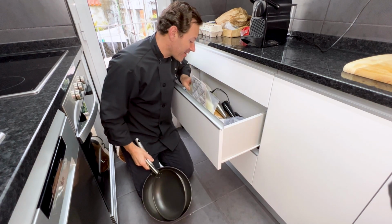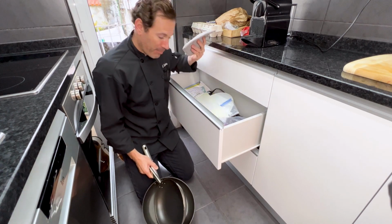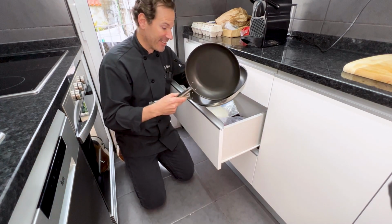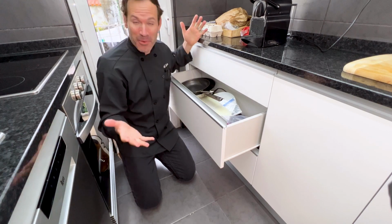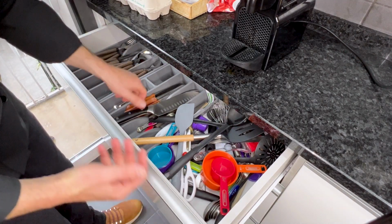Like this drawer here is kind of like odds and ends stuff. I've got dish towels in here, and hot pads, and skillets. That's all I can do. Literally, there's no other place to put these things. Oh my God, that's embarrassing. This is such a disaster.